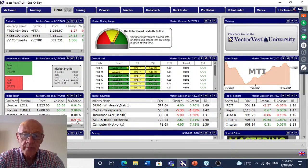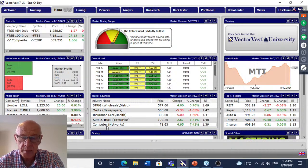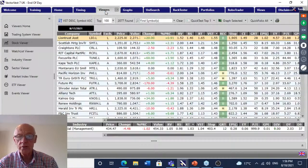There's a good reason for that, because you can set up these little boxes to actually pretty much tell you what you want, so that you can actually see what's happening at a glance. But I'm happy to admit that when you see it for the first time, there's a great deal of stuff on there. If I look at viewers, I'm now looking at the VectorVest viewer, which is looking at all of the shares in the market, 2,077 that we follow in the LSE and AIM. And with VectorVest UK, VectorVest USA comes, VectorVest Canada, whole of Europe, apart from Scandinavia, and Australia.